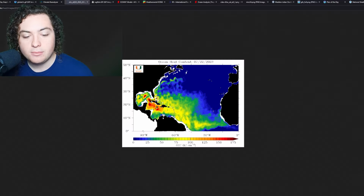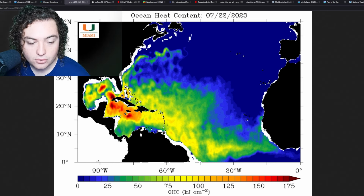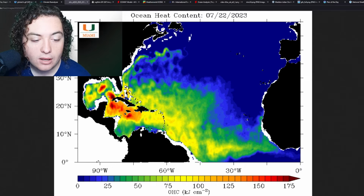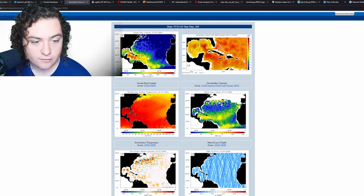Yeah, we saw a similar amount of OHC, but it was mainly concentrated in the western half of the Caribbean Sea, at least in the northwestern part of it over here, and we were seeing a lot of huge areas. Like we saw a massive eddy of OHC in the Gulf of Mexico. We saw a pretty large area, the loop current over there, so we're going to have to pay attention to that regardless. But here's what we have for 2024.